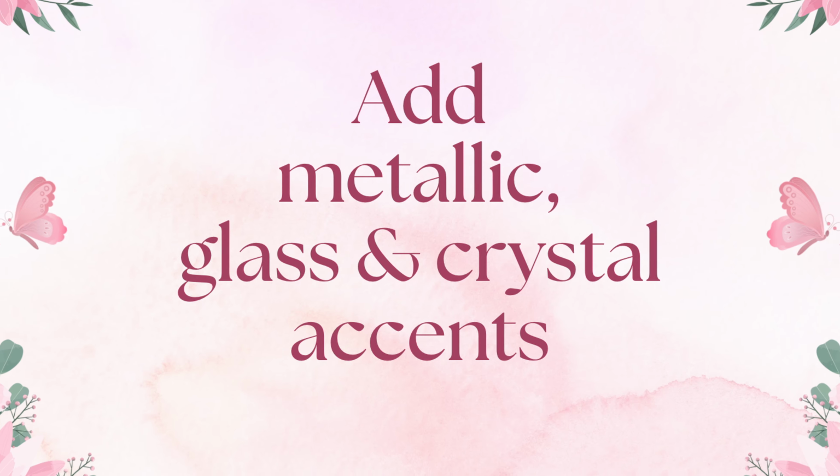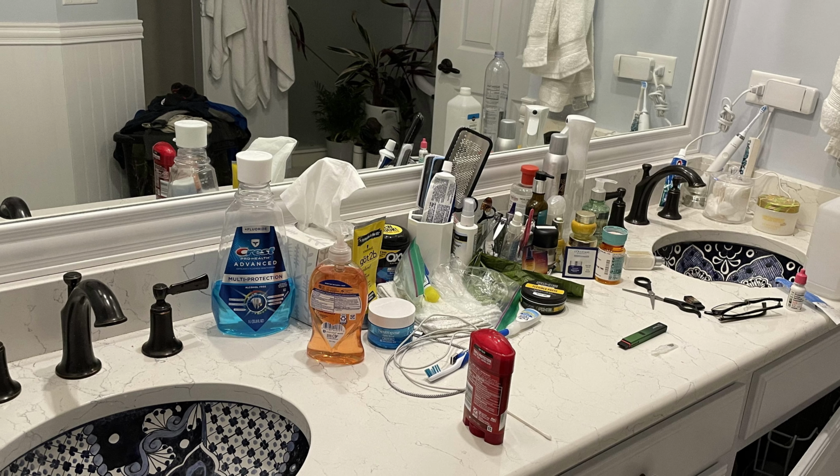Number 7, you want to incorporate metallic, glass, and crystal accents. Why? It's obvious. They bring light and airiness into a room. They bring sparkle, and we love sparkle. I'm all about sparkle. I don't know about you, but me, sparkle, yes. Now, where I especially love this tip is in a small bathroom. I have a very tiny bathroom, and using opaque or plastic can make a small bathroom look cluttered so fast.